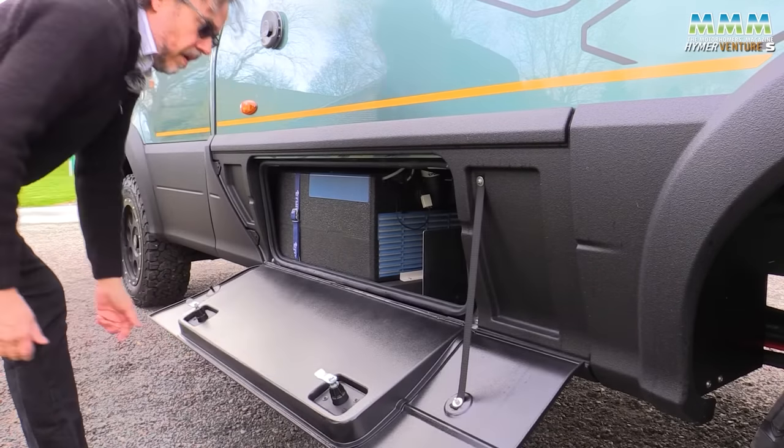What else can I tell you? Well, the lighting is very variable too. You've got these LED strips at the top. You've got this hanging lamp, which you'll have seen in the bedroom as well, because it has various different positions that you can use it in around the vehicle. You just unplug it and hang it wherever you want. You've then got this little reading light that slots into these rails.